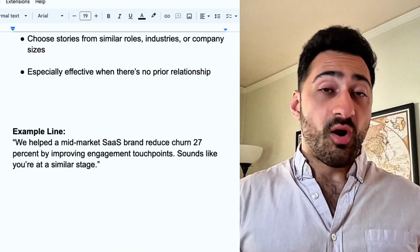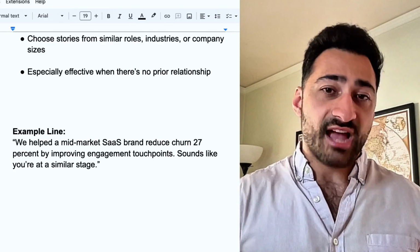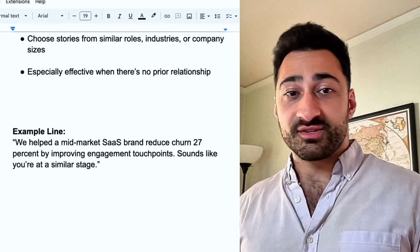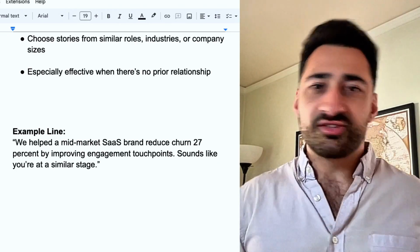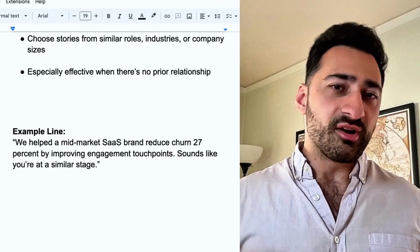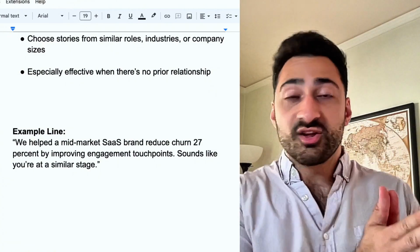For example, if you are a mid-market SaaS company and you get an email from someone saying, hey, we helped a mid-market SaaS brand reduce churn by 27% by improving engagement touchpoints, sounds like you're at a similar stage. If you are at a similar stage and that's a metric you're trying to solve, this is going to pique your interest. And that's the power of personalization, and that's the power of personalizing through case studies.